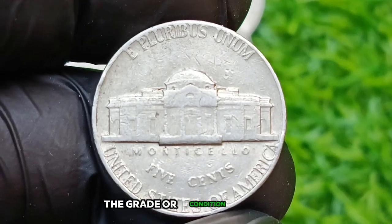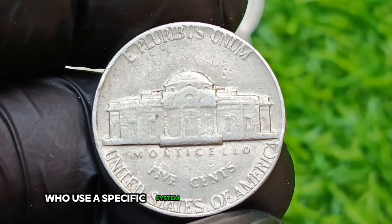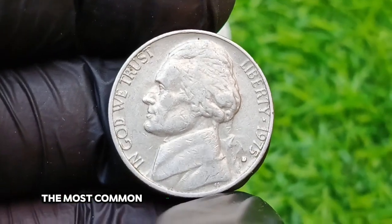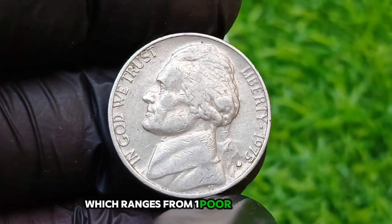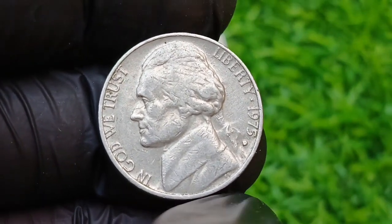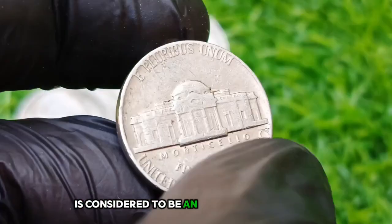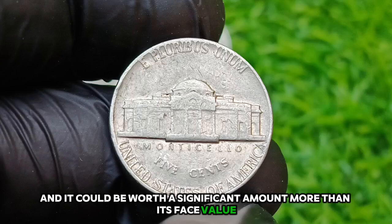The grade or condition of a coin is determined by professional coin graders who use a specific system to evaluate the amount of wear on a coin. The most common grading scale is called the Sheldon scale, which ranges from 1, poor, to 70, perfect. A coin that has been graded in the 60s or higher is considered to be in excellent condition, and it could be worth a significant amount more than its face value.